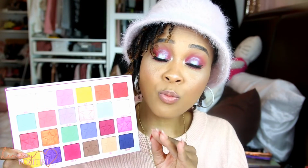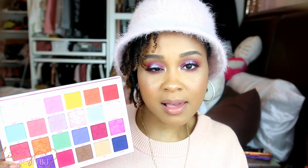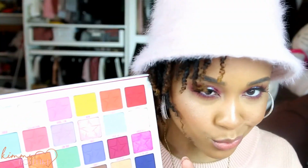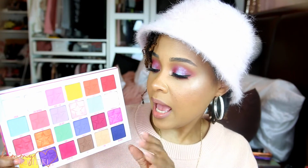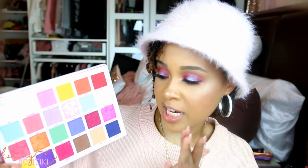There are so many people that rave about his products, so I had to try it. I already had his highlighters, but I was like, how's his eyeshadow do though? And 100% amazing quality. I can't say enough about these eyeshadows. He gave you some naturals in here. You got your browns, you got your peaches in here. You know what I'm saying?